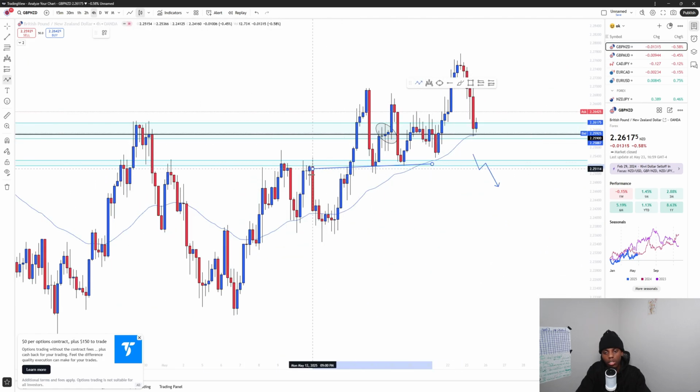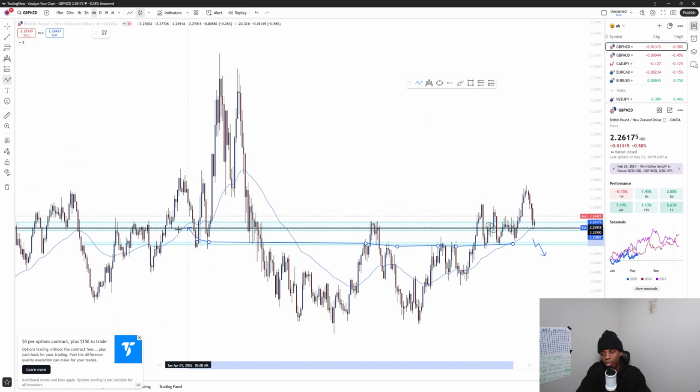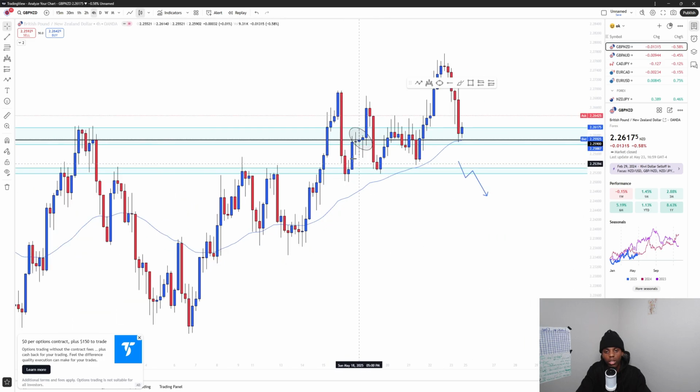Whenever price is under, we sell, and whenever we're above, we buy. I went from looking for a shift of structure at this zone to then entering sales, to waiting for price to close under this small zone first and then retest and then look for the sales.